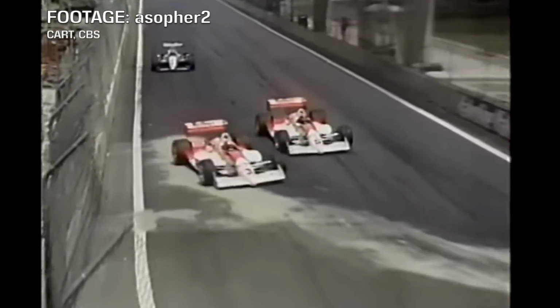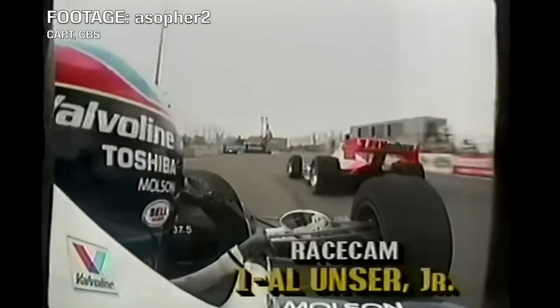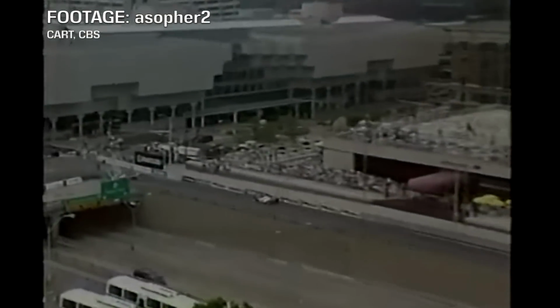The track was exactly the same as how F1 left it, with the exception of the final chicane, which was now thrown in the dustbin. Unfortunately, this event was not a success financially for the city, and so 3 years into kart's tenure on the streets of Detroit, it was moved in 1992 to Belle Isle Park.